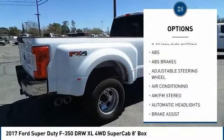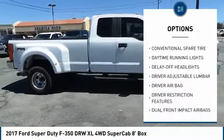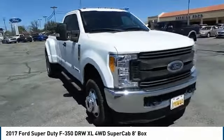Traction control, tow hitch, anti-lock braking system, dual airbags, adjustable steering wheel, driver airbag, power steering, four-wheel disc brakes, four-wheel drive. Come see the car for yourself.